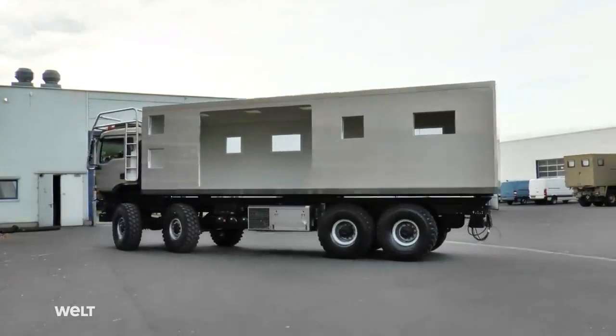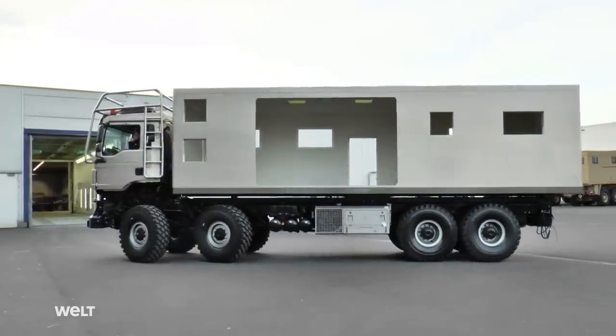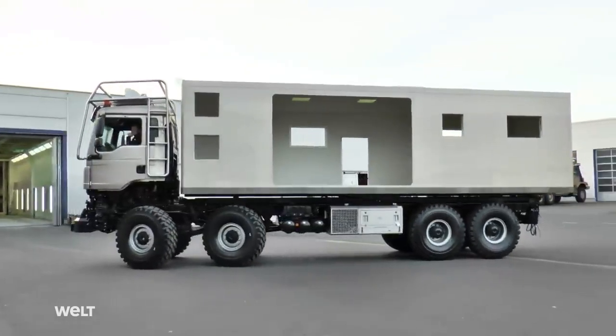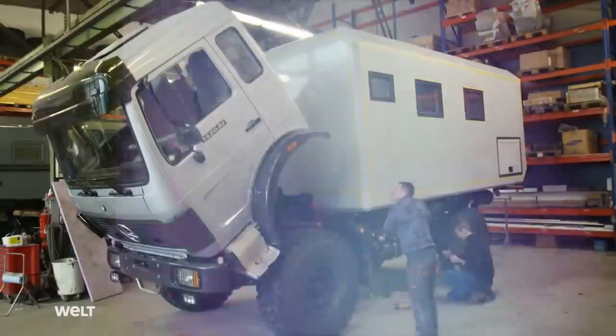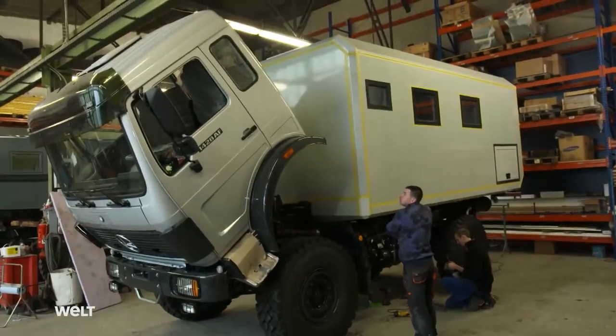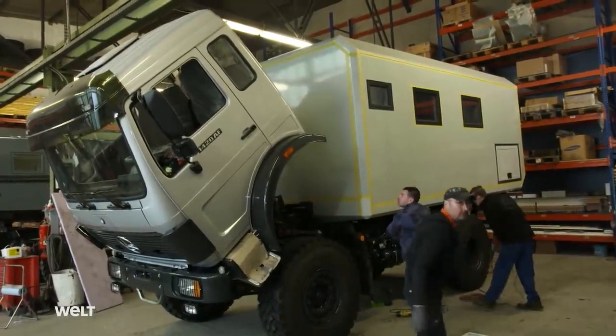Time is pressing. Handover is only 3 months away. By then, the entire interior furnishings from the mock-up and all the pipes and cables have to be fitted. In Berlin, the driver's cab of the NG80 is tilted forwards. Located under it is the engine.